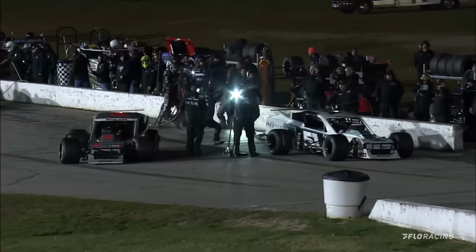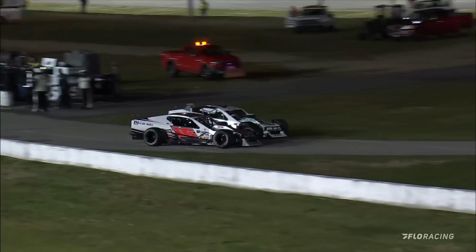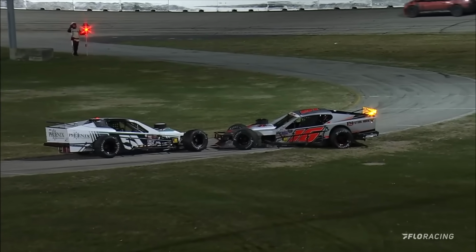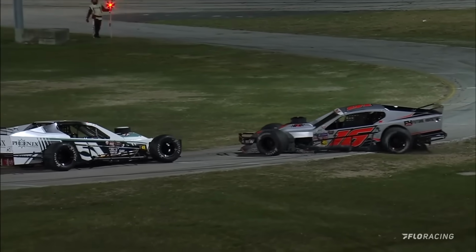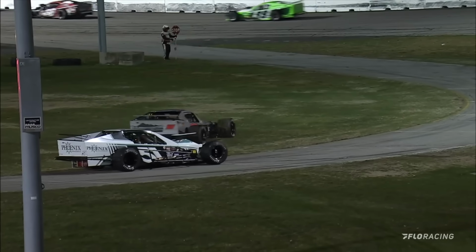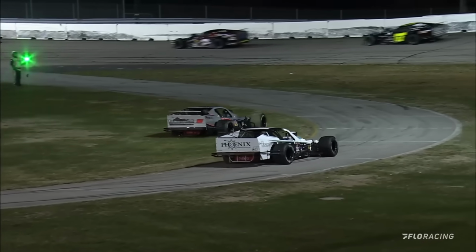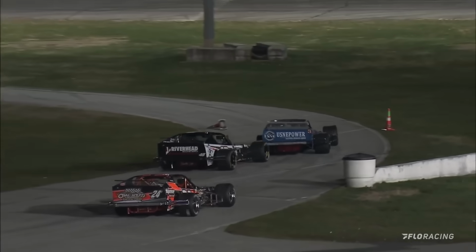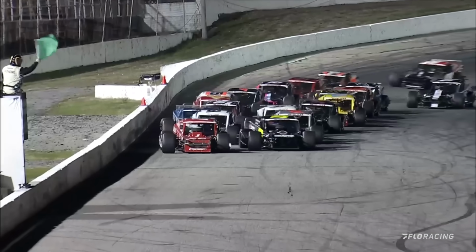And the 16 will just barely beat. Wow, a battle off of pit road. And they come together trying to get out back onto the racetrack. The 16 making his way through the grass. What a showdown here on pit road, guys. And we are racing trouble.